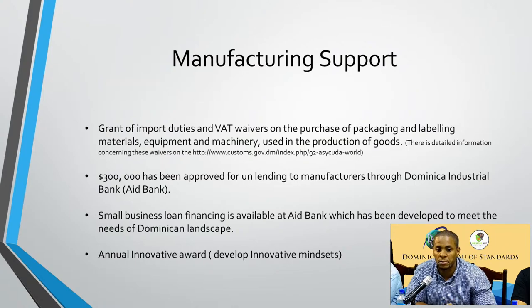We also have small business loan financing available at a bank, which has been developed to meet the needs of Dominican manufacturers. There is no one size fits all. What they do is they come in, they observe you, and they create a package just for you.